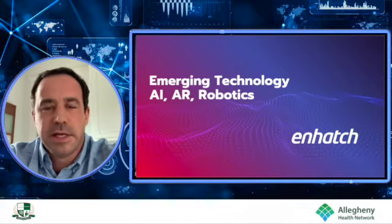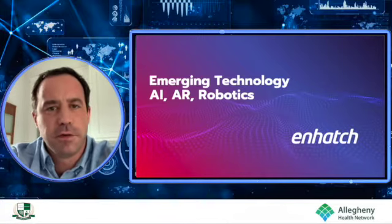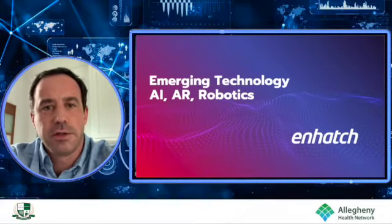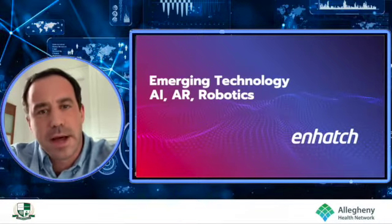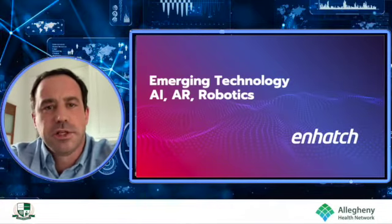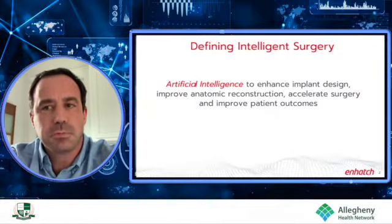Obviously, each one of these is a huge, very broad area that can be discussed, that can be parsed down into different segments. But we're going to take sort of a big overview of the potential associated with artificial intelligence and augmented reality and robotics and patient-specific instrumentation, and look at where some of these are and how they might fit into a concept of intelligent surgery.